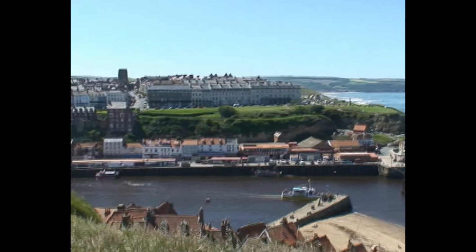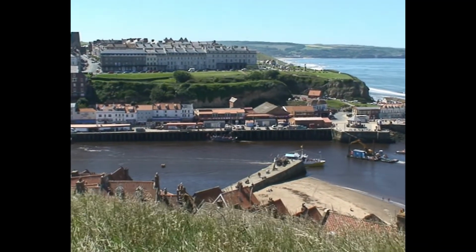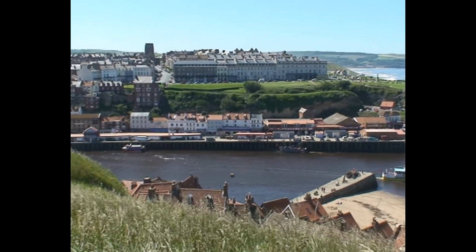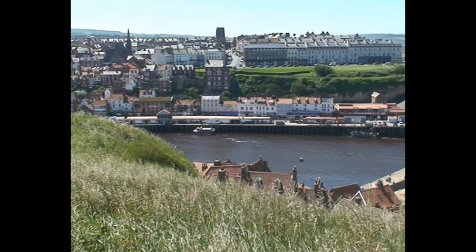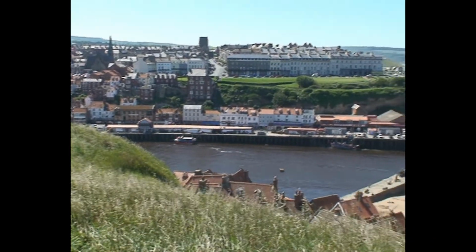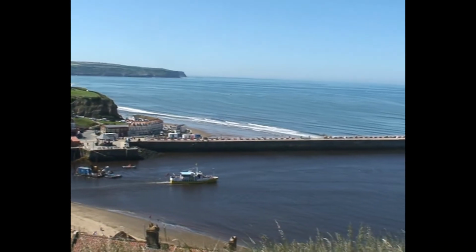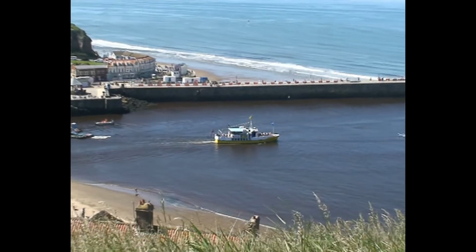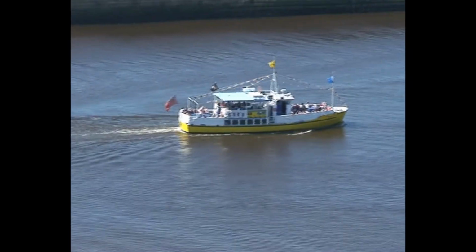There's the Royal Hotel on the other side of the bay, and there is what was the fish quay. Obviously there's not much fishing here now. There is a quayside there. I think there is some fishing, but not a great deal in comparison to what there used to be. And St Mary's Church is behind me. And then there's a pleasure ship going out on a cruise across the bay.